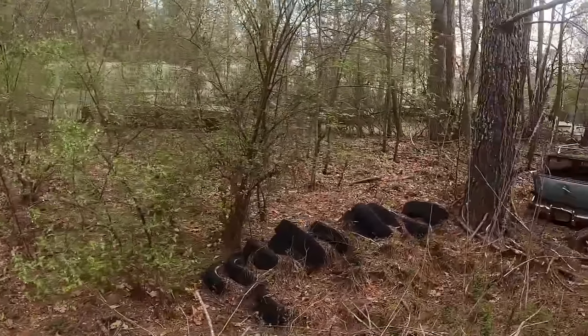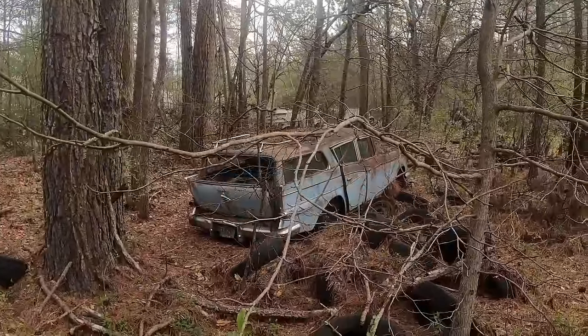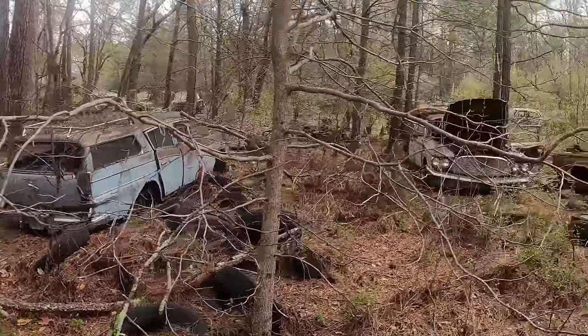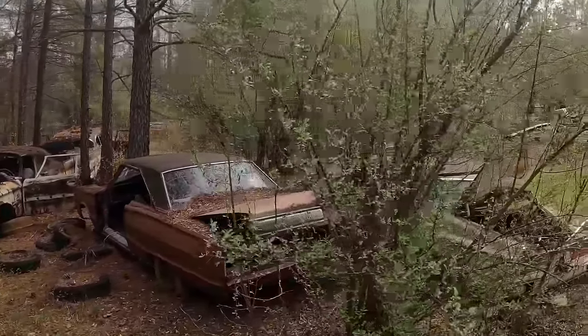Funny. Got a pretty solid Charger up there by the motorhome. Look at the Rambler wagon. Funny. Okay. Let's see what else we've got. Oh yeah.